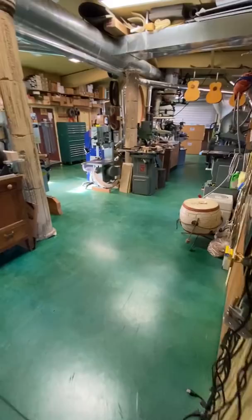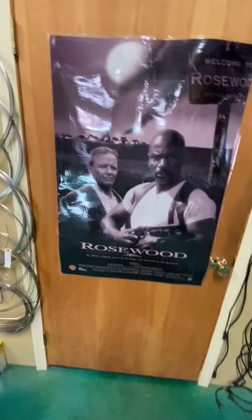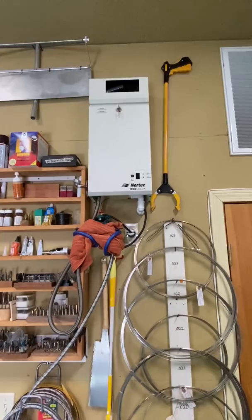Over here, this is the boiler room, and you can guess what else is in there. That's right, rosewood. Fret wire, humidification. This is hardwired. This was one of my dreams when I built this shop. I always wanted to have a hardwired humidifier. So I have that set up.